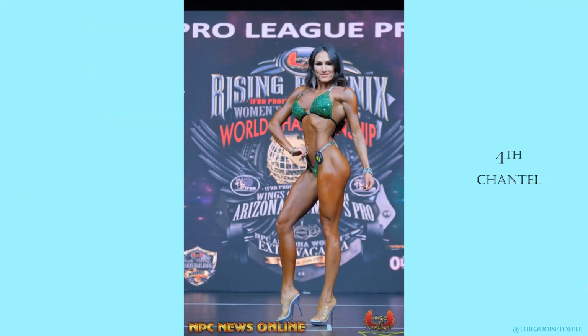Okay, next is Chantel in 4th in a lovely green suit. It's almost a limey green. It's very vibrant. It looks great with her dark hair. I think she's got some lovely size in her legs. I love this sweep in her quad here. Beautiful groove in her hip. Really nice chiseled oblique. Nice small waist. Really quite a large lat. It looks really nicely balanced with her glute.